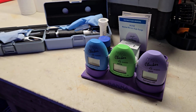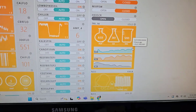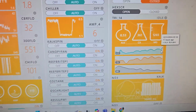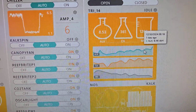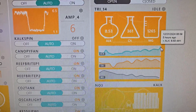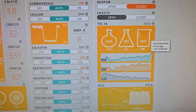Now, outside of manually testing, I do like to check my Trident to look for any kind of fluctuations that might indicate or cause STN or RTN. In this case, it is RTN. More closely, I like to look at the alkalinity fluctuation, at least over the last 24 hours. And you can see that it started off one day ago at 8.16, and we went up to 8.53. Nothing too crazy, definitely not a fluctuation that would cause anything to kill coral, at least not in my experience.